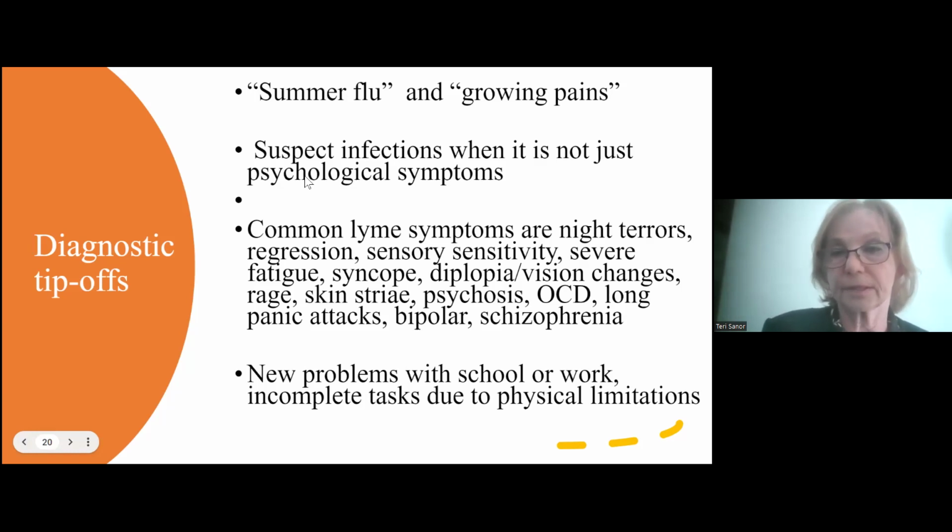Sensory sensitivity. The hearing and visual overload sometimes makes the kids too overwhelmed to be able to go to school. The fatigue, Olivia, that I told you about with Live Lyme, she said she couldn't even hold her head up sometimes. That's how fatigued they are. And I think it was Dr. Spector who said it's like taking double doses of Benadryl. It's just a terrible thing. Double vision actually, if you have somebody with encephalitis and they have vision problems, think of Lyme.